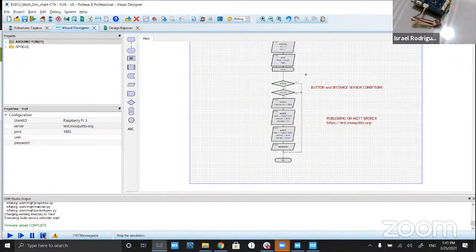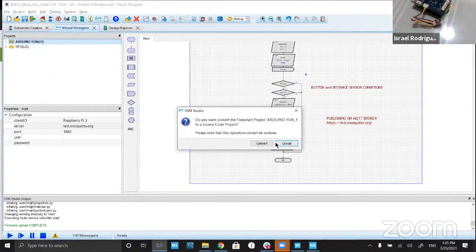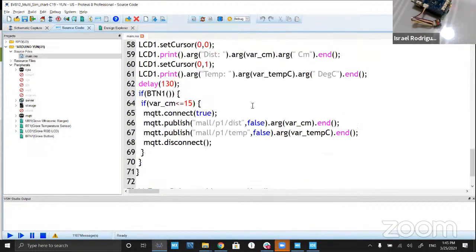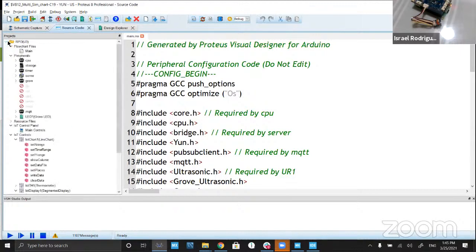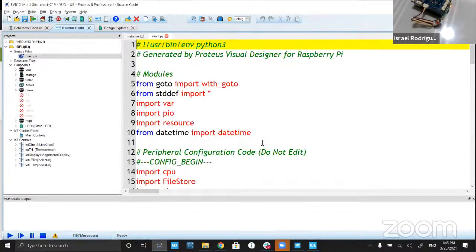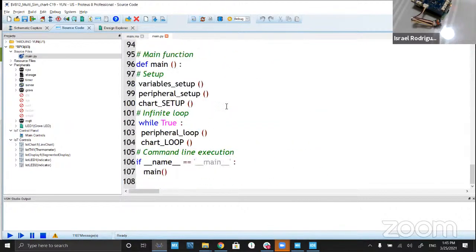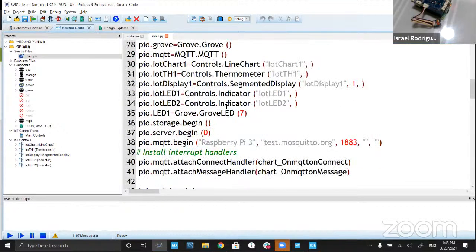Now Proteus is not running. Before I close Proteus, let me show you a nice feature. If I right click here, I can convert the source project to C code. In this case, if you see here, it converts the blocks to C code for Arduino. For Arduino, you can see all the connections, the variables, you can see the C code and optimize it if necessary. And for Raspberry Pi, you can convert it to Python. Here you go, here is the Python. So just to let you know that it's very easy to code, and also to convert from blocks to Python or C if you wish.